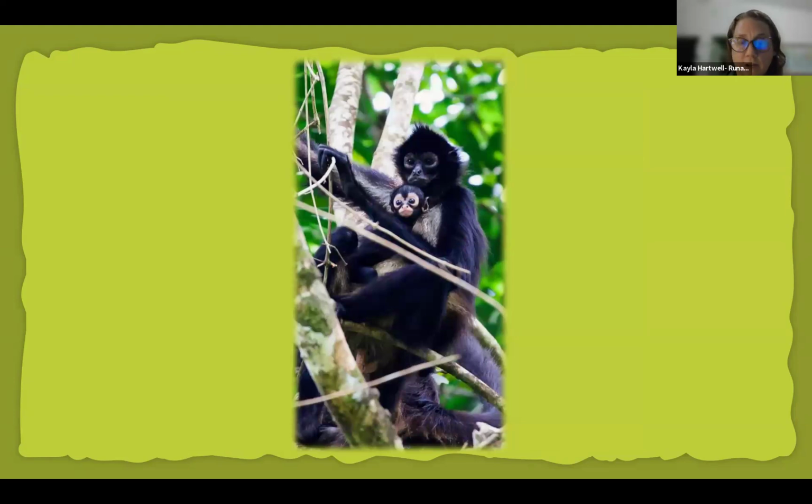And my personal favorite, of course, here is some spider monkeys, a mother and her infant. There's 2 different primate species in Belize, the spider monkeys and the howler monkeys. And as Cindy mentioned, spider monkeys were the focus of my research.